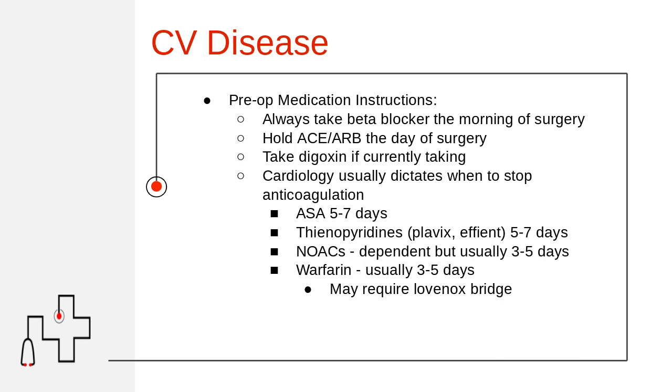Additionally, if they're taking an ACE inhibitor or an ARB, like lisinopril, they should not be taking that morning, because the last thing you want to do is exacerbate any kind of hypoperfusion. So we always hold that the day of.